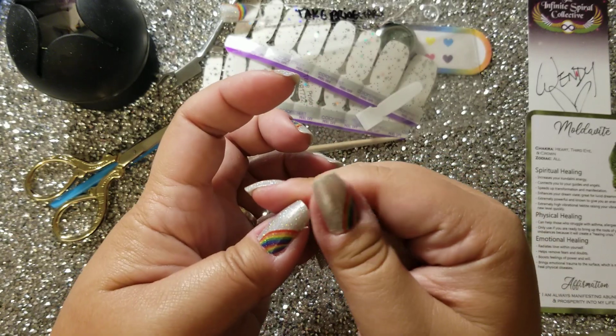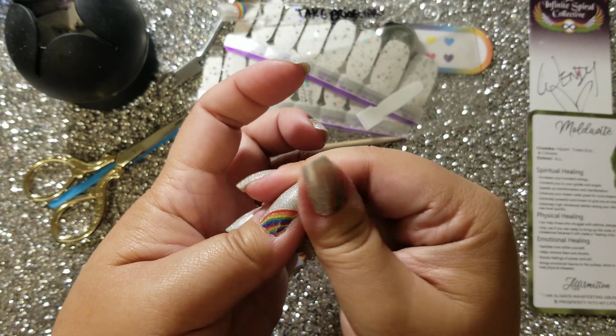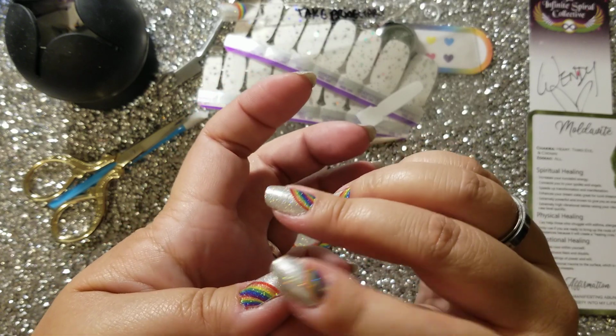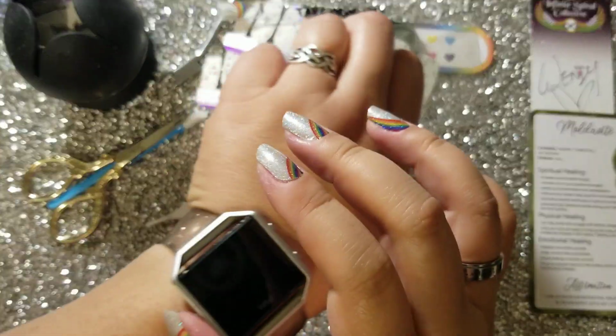That's not bad right there. Gotta make it stay though. Gotta make it stay. Don't lift up. Wait till I put the stars on, dude. Okay. How are we on time?